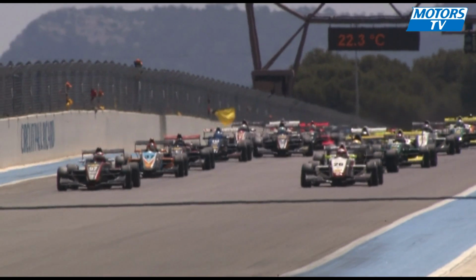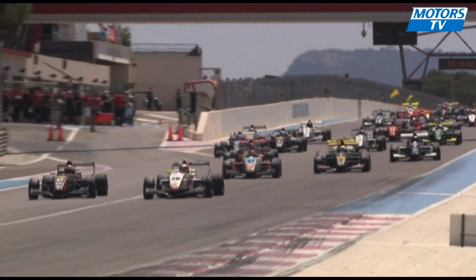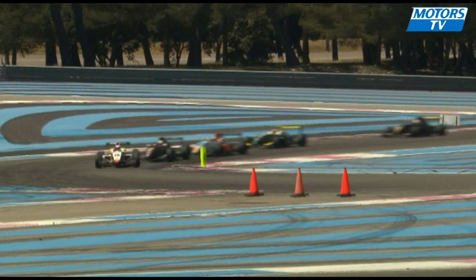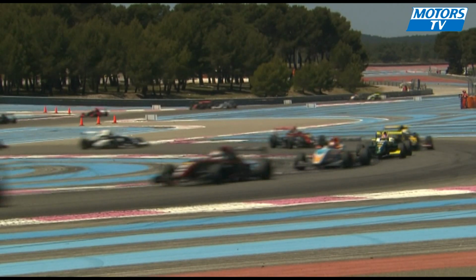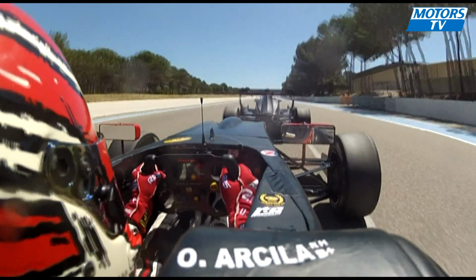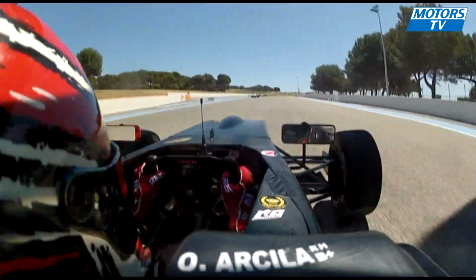When the lights go off, pole sitter Grégoire Saucy makes the best start and is closely followed by Dreux and Gilles Herriot, who tries to intimidate Dreux at the first chicane, while Alexander Peroni is already up to 4th in the race in front of Magnus and Arcila, who are the two men battling for 5th place.